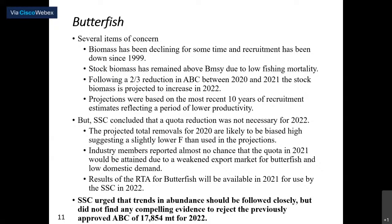So, as Jason noted, this is a fairly practical assessment process that does embed contemporary metrics of stock status, as well as likely trends in recruitment, whatever may be driving those trends. The SSC at the end of the day concluded that a quota reduction was not necessary for 2022. First of all, it's above BMSY.